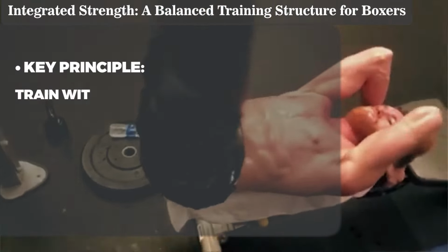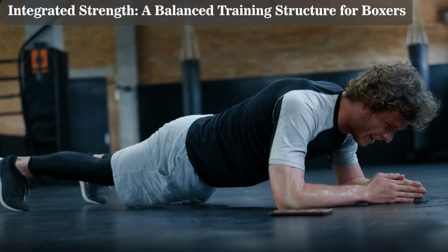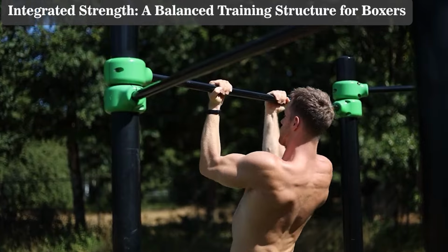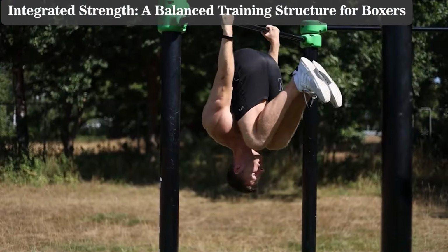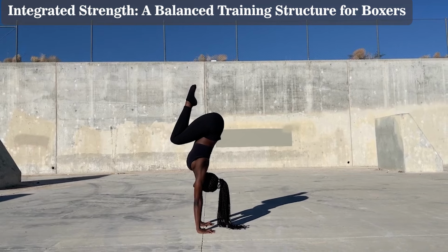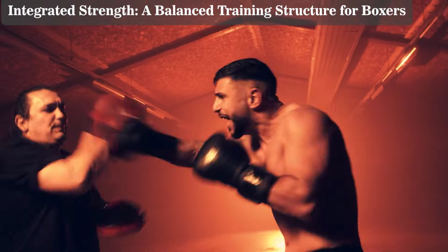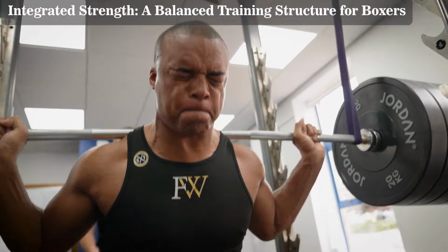On these days, perform circuits using explosive push-ups, squats, dips, and planks to keep your body moving with precision and fluid coordination. For example, Mondays and Thursdays can be dedicated to calisthenics, emphasizing different phases: stability, rotation, or explosive power, depending on your level. These workouts are efficient, functional, and easy on the joints, helping you build the exact kind of movement patterns you'll use in the ring. Weight training can be added twice a week, ideally on Tuesdays and Fridays.